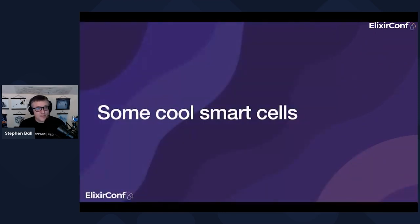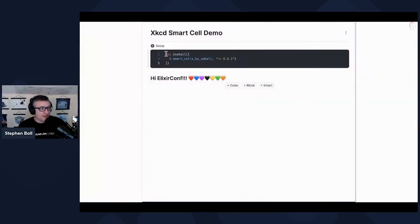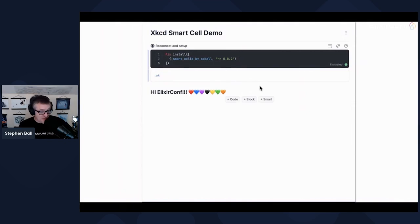And let's check some out. First off, that XKCD smart cell is a real smart cell. I made it and I published it in the smart cells by SDBall package, which I had the idea that it would just be this repository of cool but not generally useful smart cells. Right now it just has one smart cell, so we'll see if that actually works out. But we just add the smart cells by SDBall package, and then right after installing it, we've already got the smart cell in our menu because the installation of the package also calls that Kino register call. So that's how the smart cell experience generally is. You mix install it and then you use it.